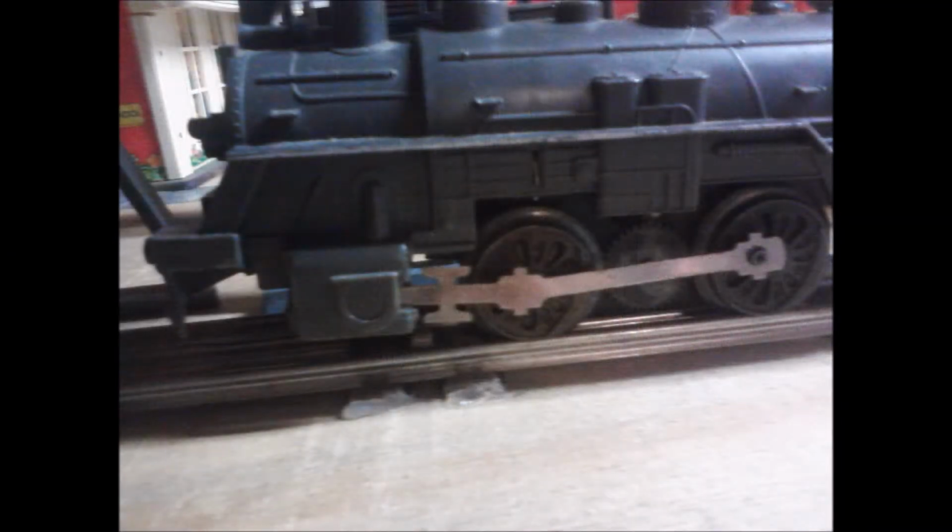The first engine we're starting with is the 490. It doesn't really have a name. I think it's New York Central, but I'm not sure. It was made by Lionel. I don't know the year, but it had to have been the 80s because this train belonged to my mother when she was a little girl, and so I happened to have it when the layout was first built.